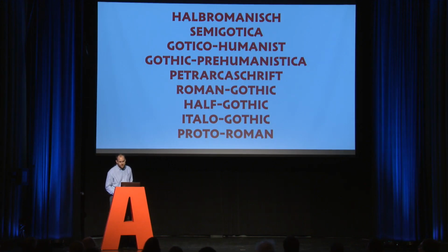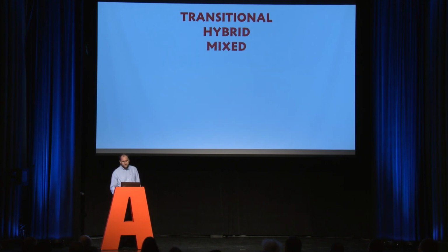No one has really been adopted, so discussions tend often to be vague and confusing. We can encounter Halb-Romanisch, Semi-Gotica, Gotica-Humanist, Gothic pre-Humanistica, Petrarca shift, Roman Gothic, Half-Gothic, Italo-Gothic, Proto-Roman, or more generally, transitional, hybrid, or mixed.